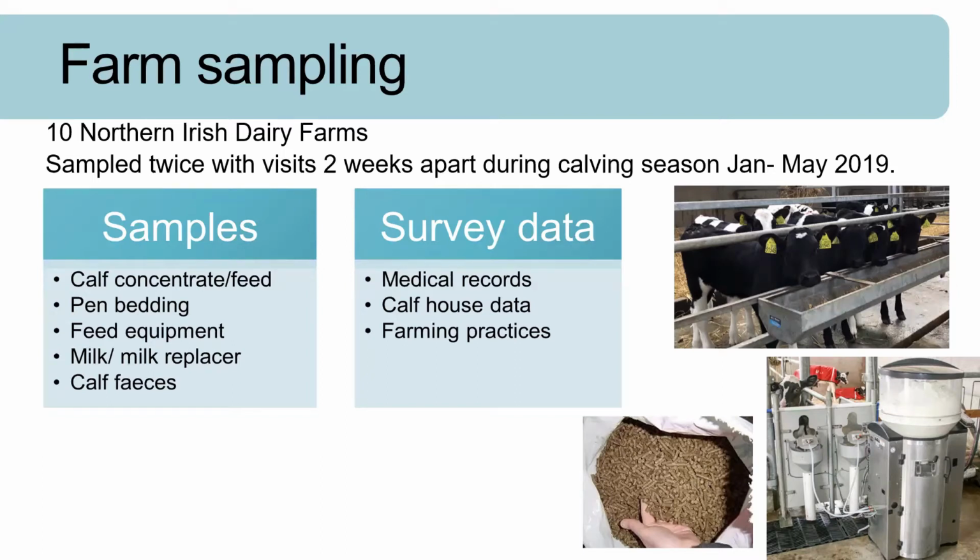And we also visited the farms a third time for surveys. So we accessed the farm's medical records. We did a survey of the calf house that included the setup of the house and what materials were used, how big it was. And we did a large survey on the farming practices.